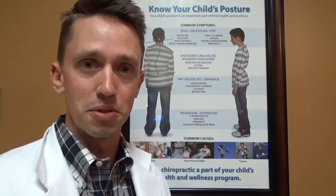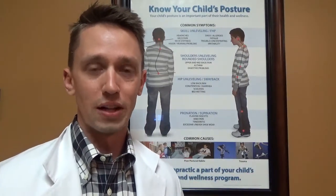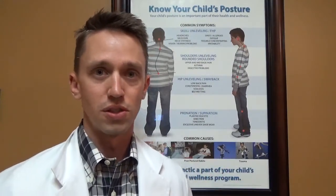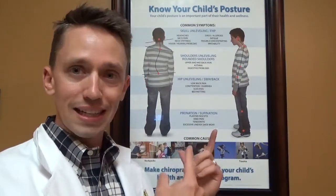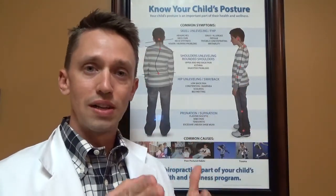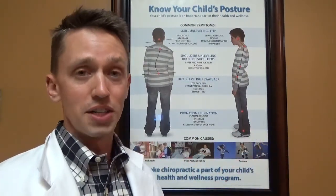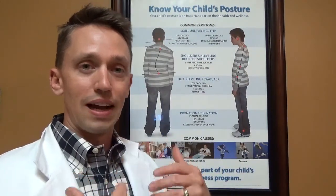Things that are super obvious to me aren't obvious to patients and to just the world. They're not looking at their kid through that lens, and they're not trained to do that, so obviously there's nothing wrong with that. I just want to point it out, so if you're a parent and your kid has any one of these postural issues, you should bring them to a chiropractor to get checked out, because if they continue to live life in these sorts of postures, things are just going to get worse and worse and worse, and you'll end up getting symptoms, if they don't already have them, like headaches, back pain, and any number of health problems.